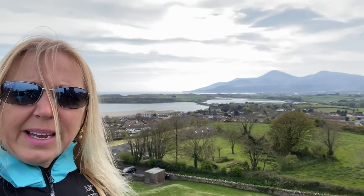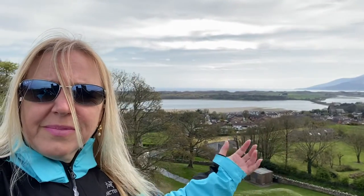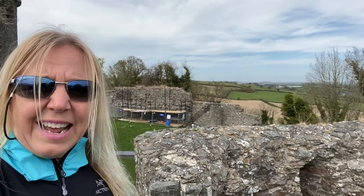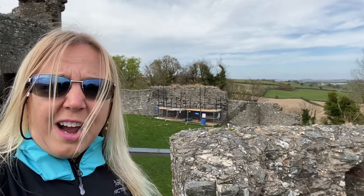But here's the bay in the background. Just gorgeous. And this is on the top of a hillside overlooking. And again, this is Saxon from the 1100s. And this is Dundrum Castle in County Down in Ireland, Northern Ireland.